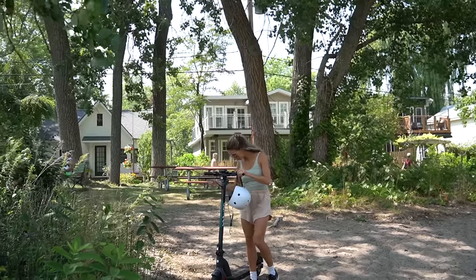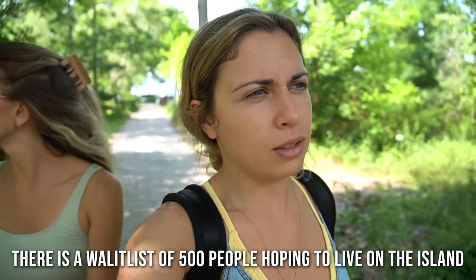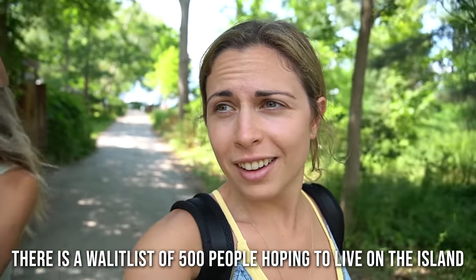And I'm pretty sure the way that people get homes here is through like a lottery system. They don't actually own the property. Yeah, it's a lease, like a land lease. Yeah, well, we'll look more into that and update you.